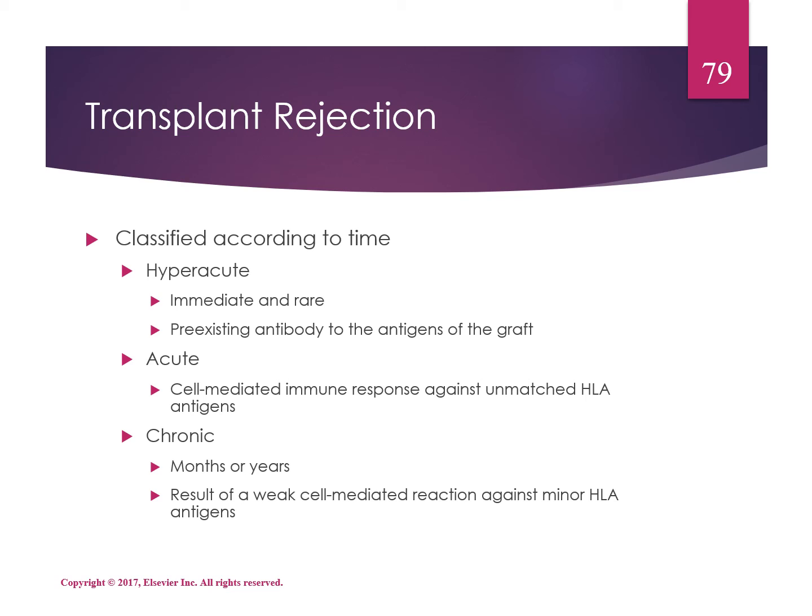Chronic rejection may occur after a period of months or years of normal function. It is characterized by slow, progressive organ failure. It involves a weak cell-mediated reaction against minor histocompatibility antigens on the grafted tissue.